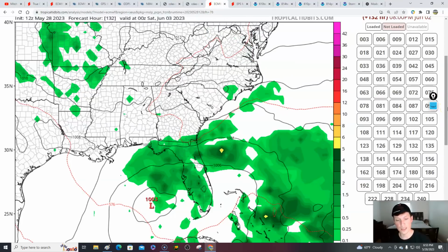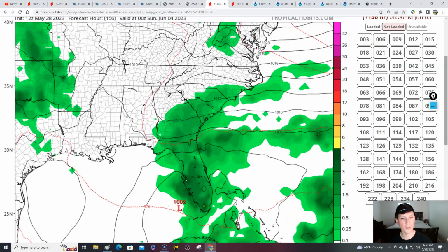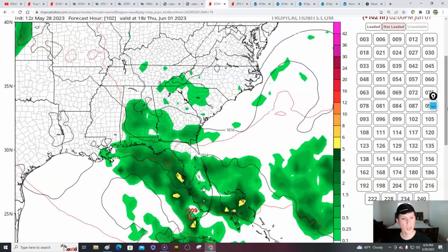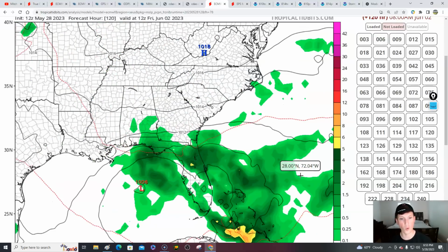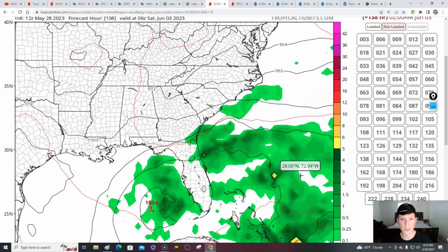Another way you can look at this is the precipitation output from this. And this is the European, right? So let's back this up a little bit. We'll take it all the way to Thursday morning, this Thursday morning, June 1st. A lot of showers and storms right here in the eastern Gulf of Mexico. And this pushes over Florida. Friday might be a soggy day in Florida. Watch out for a flooding risk.